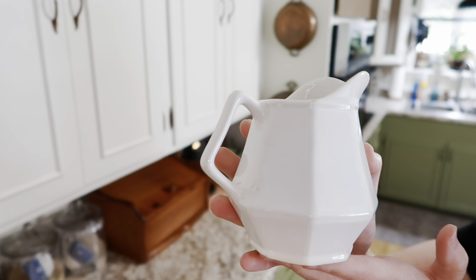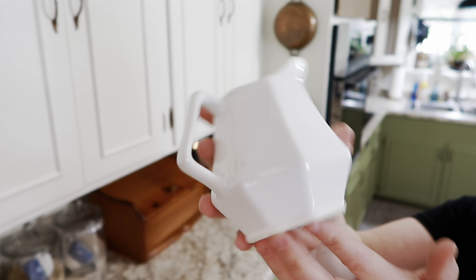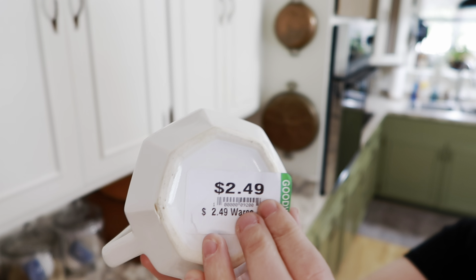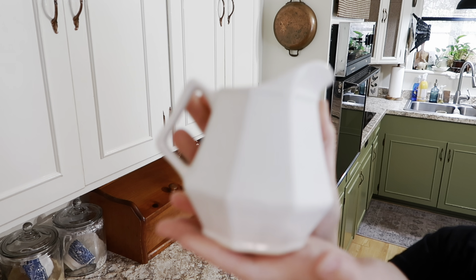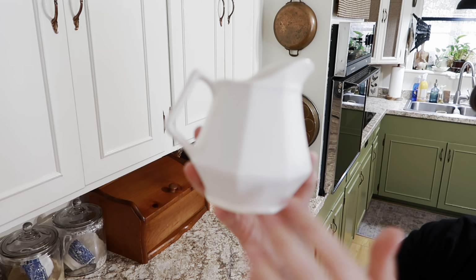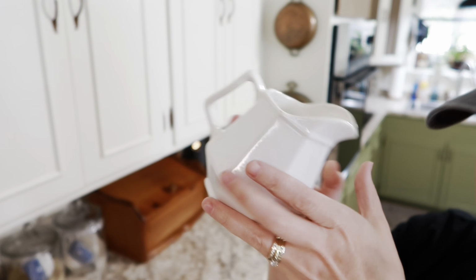This is just a little ironstone creamer, which I collect, and I love all different types of little ironstone creamers. And it was only $2.49. It is not marked ironstone on the bottom, but I did look this up, and I can tell just by the way it feels that this is ironstone. It took me a long time to be able to learn how to do that. Let me see if this is focusing. So yeah, I was excited to grab that.